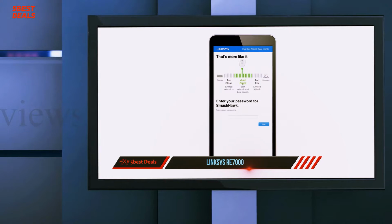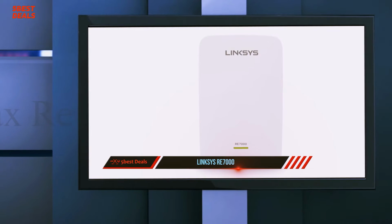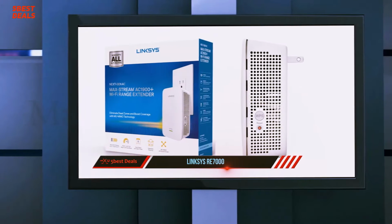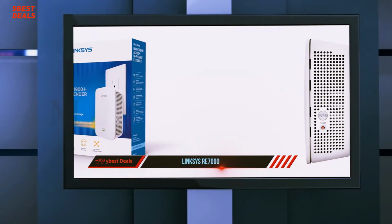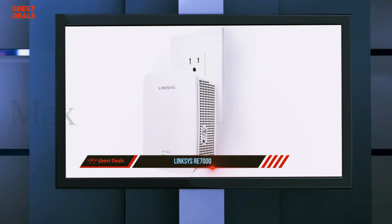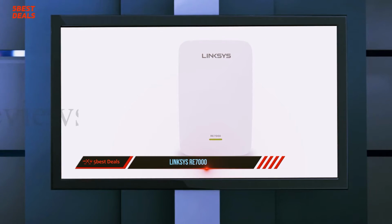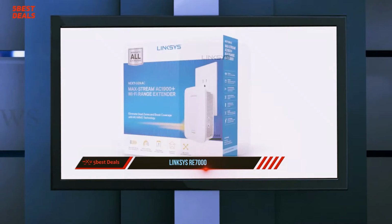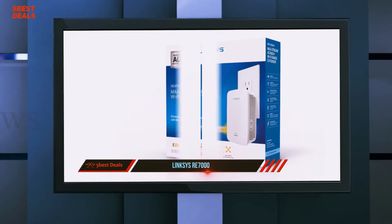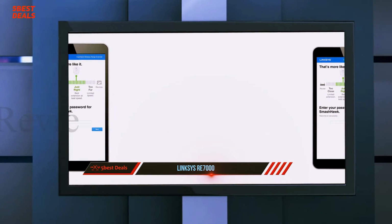The RE7000 is an extender that, while carrying the AC1900 tag, is slightly different than typical 1900 solutions of the past. With the RE7000, Linksys has used a MediaTek platform with 1733 megabits per second capable on the 5GHz band and 300 megabits per second on the 2.4GHz band, giving birth to the AC1900 Plus branding. This compares to typical AC1900 with a 1300 megabits per second 5GHz radio and 600 megabits per second 2.4GHz radio. Additional technology includes MU-MIMO, beamforming, and seamless roaming for those using a MaxStream router and extender.